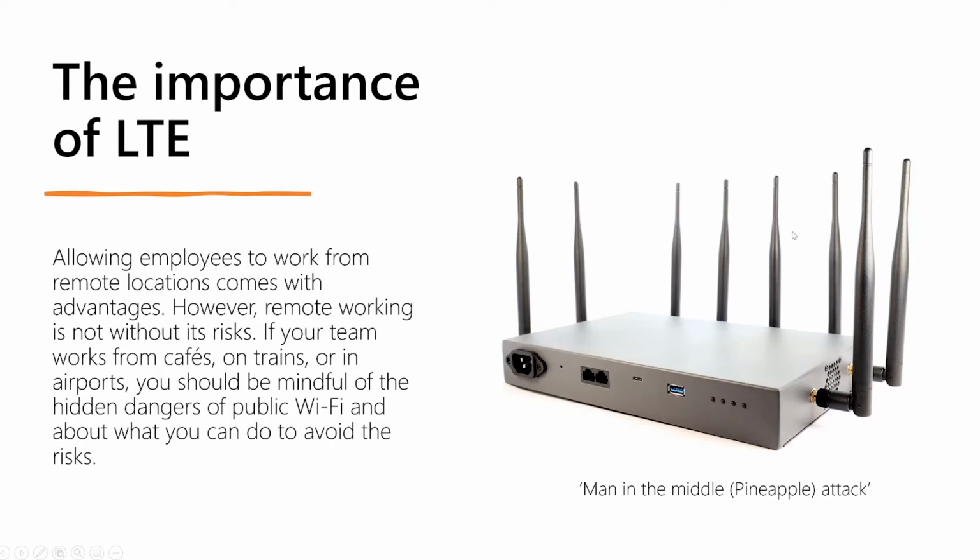Now, some people might ask the question, why do we need LTE enabled devices when pretty much every coffee shop, every McDonald's, everywhere in the UK seems to have some form of free public Wi-Fi? Why do I need to spend extra on an LTE device? And I suppose that's a question for anyone in this room. Is there a problem with using public Wi-Fi? Is it preferable to use public Wi-Fi over a device with a SIM card installed or anything like that? What do you reckon? Public Wi-Fi, yay or nay?